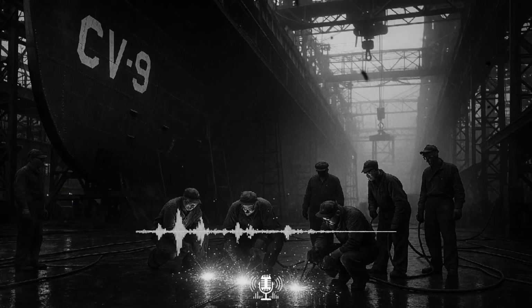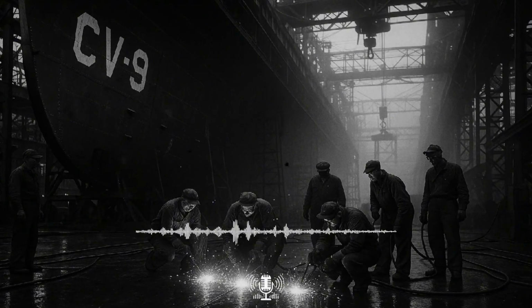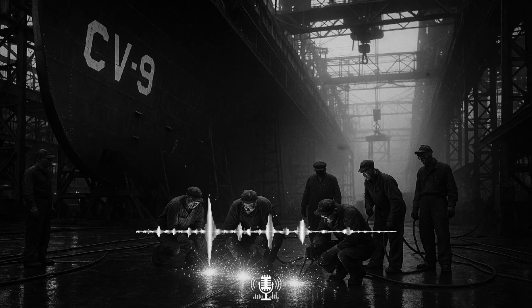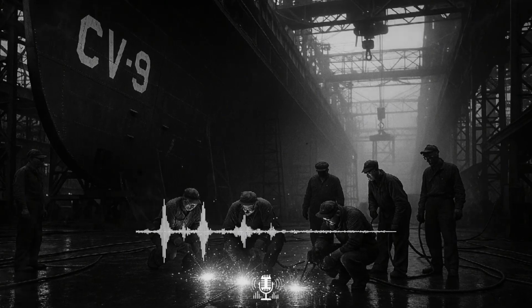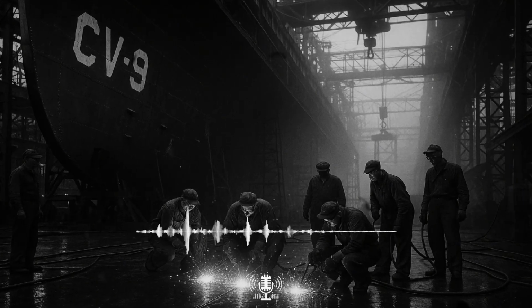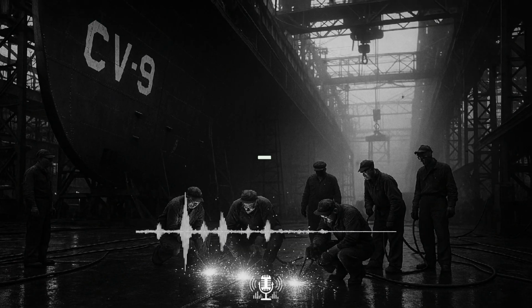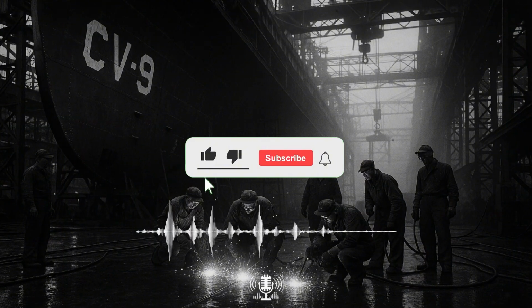April 28, 1941. Newport News Shipbuilding and Dry Dock Company, Virginia. Sparks shower from torches as crews lower the first steel plates into place. They are building CV-9 USS Essex, the seed of a ship type that will change the Pacific War. 872 feet of hull take shape on the blocks.